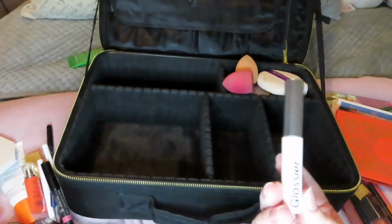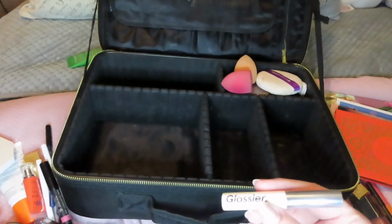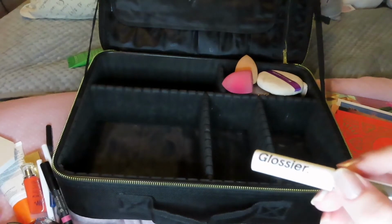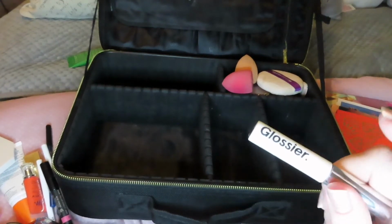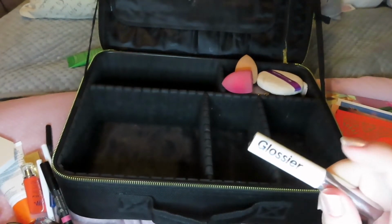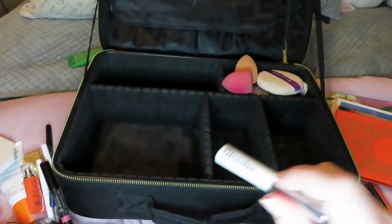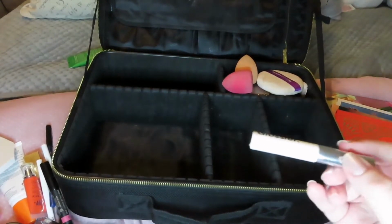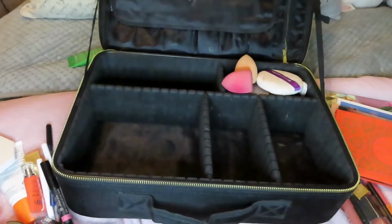Absolutely loved having my Glossier Boy Brow in the shade Black. This is on its way out. There's not a huge amount of product left in this, so as with the Benefit brow powder, I am actually going to keep this to use through June, and then I've got a funny feeling it'll probably be ready to retire at the end of June.